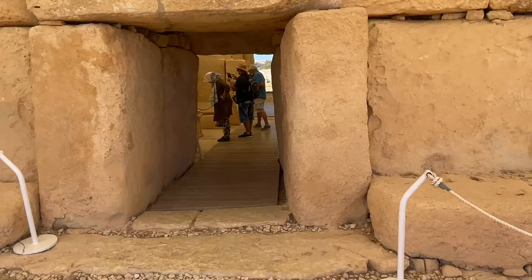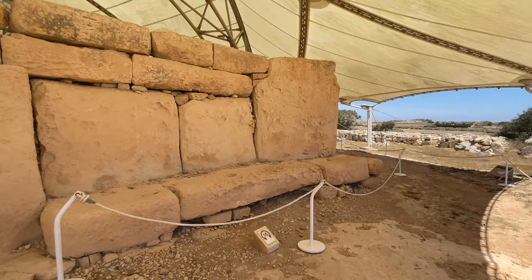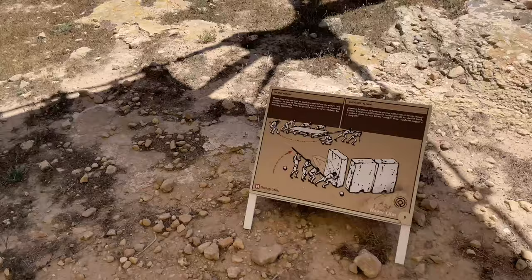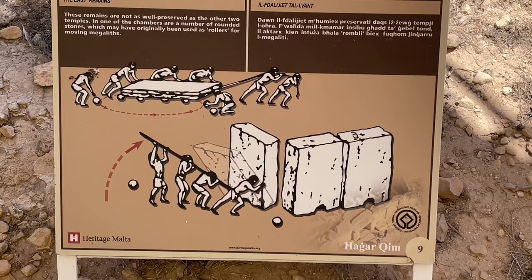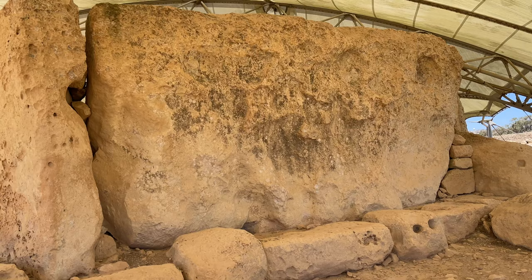Those people are normal-sized people. Wow. All right, I'm going to pan, so hang on. Looks like this is how they did it. Can you read that? So they dragged it out there on rollers, those rocks, or what have you, and then stood it up. But how would they know if it fit right? Look at that stone. So that's the one that guy was sitting on.